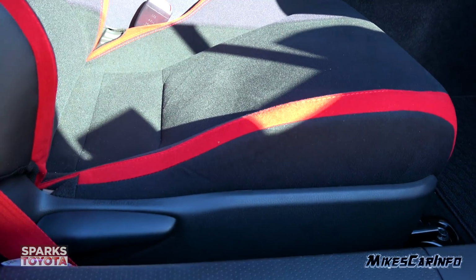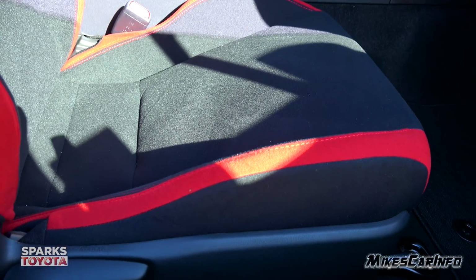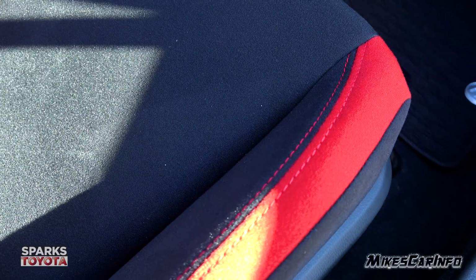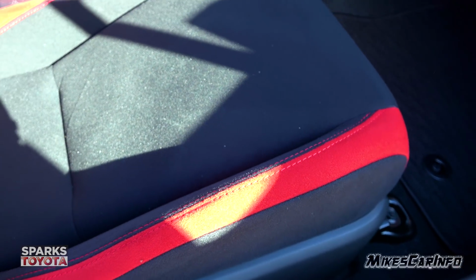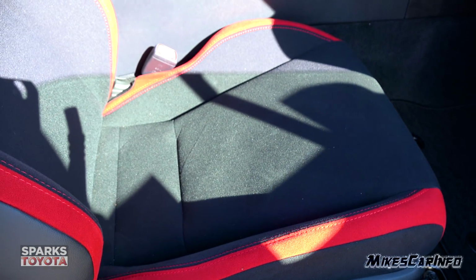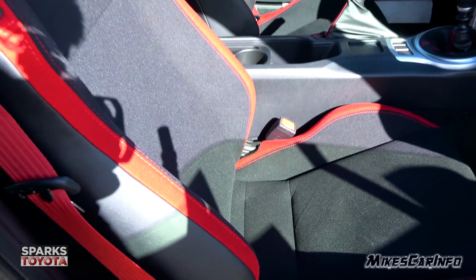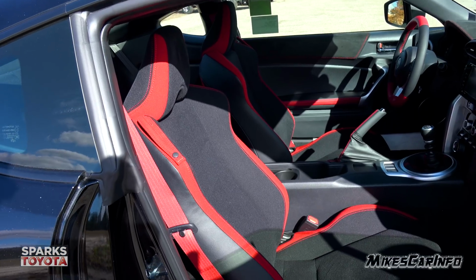So the seats are like a microfiber type cloth with the red stitching. And it does have a French stitching here with the red on both sides, but one side is kind of obscured because it's in the red. Really high bolsters here on the side and here on the back as well. Kind of looks like a Recaro type seat.